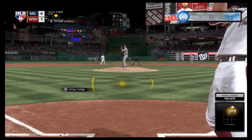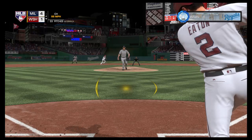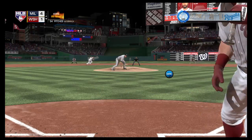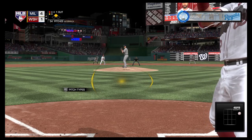A base hit in his first trip. From the stretch, here's the pitch. Swing and a miss out in front of a changeup. Man, I tell you what, I love how he's pitching right now. He has continued to pound that first pitch for strikes. When you do that, you set yourself up for great success.